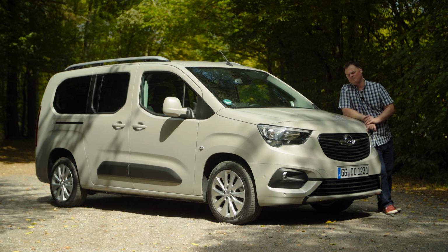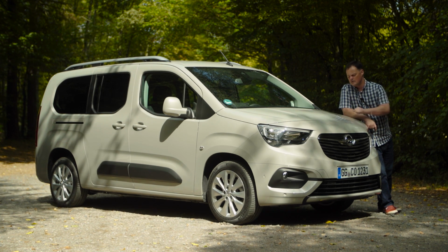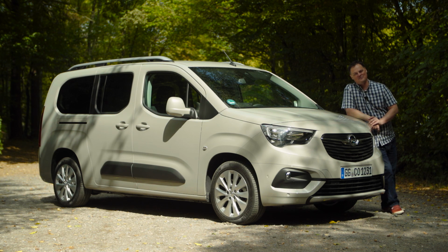So what do I think? Well, I've actually changed my mind. I started doing this whole review thinking I was going to come away telling you, get the long wheelbase. There's no reason for the short one. You're really going to be mad with yourself if you need that extra space and you don't have it. Well, I have changed my mind.